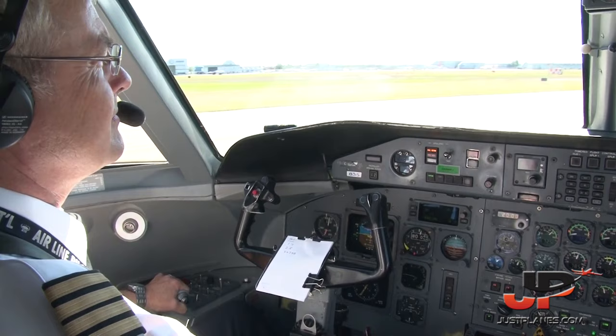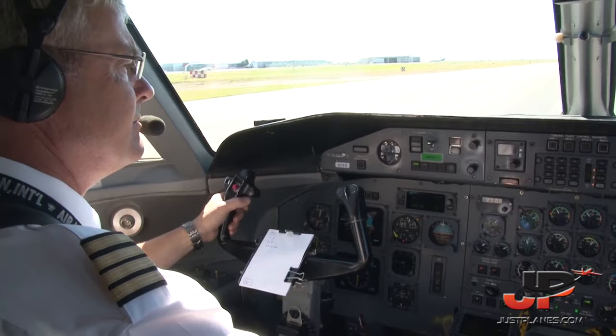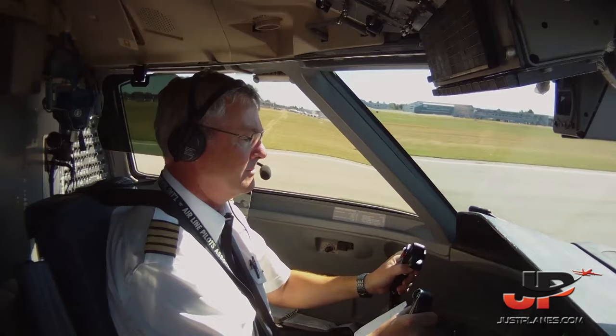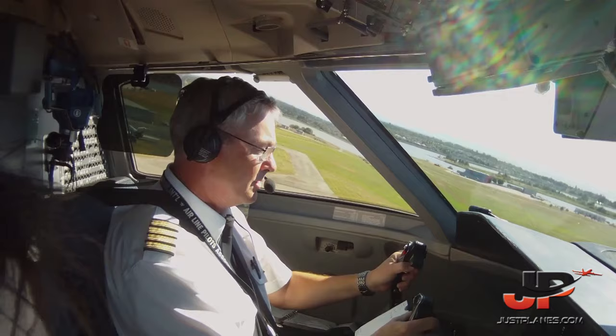Before takeoff check is complete. Okay, here we go. And we're clear to go. Check. V1, rotate. Gear up. Nav mode, LNAV. Oh, nav, LNAV.